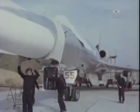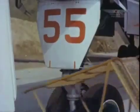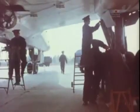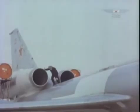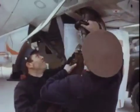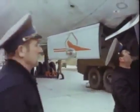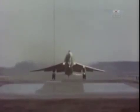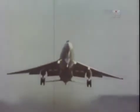The first Soviet supersonic bomber was built by the Tupolev Design Bureau. It had more modest characteristics than M50. Its subsonic range was 5,800 kilometers, while supersonic range was 2,700 kilometers. This was already enough to carry a nuclear bomb to Europe.